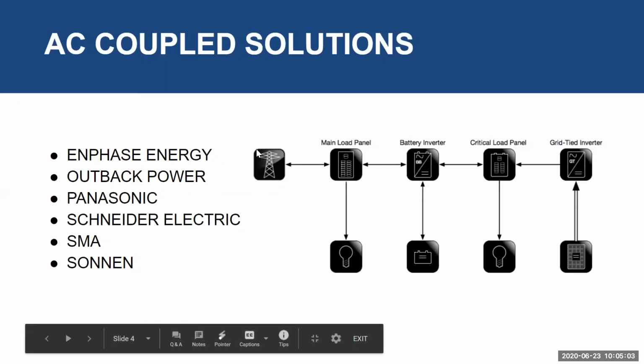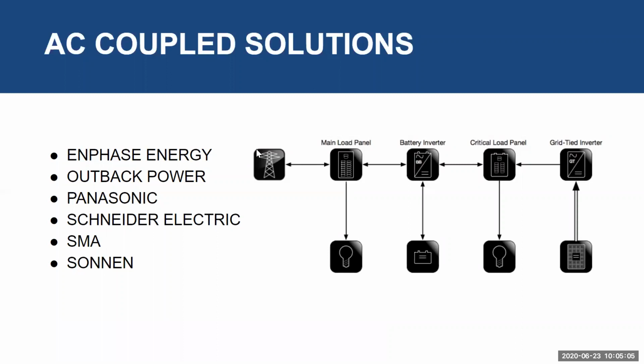So our offerings for AC coupling include the Enphase Energy Ensemble. Outback has the Radian you can AC couple, and the Skybox. And the Skybox has coined their true hybrid inverter. Panasonic with the Evervolt, which you saw in that picture on the previous slide.